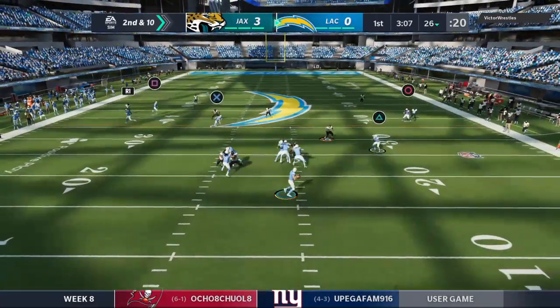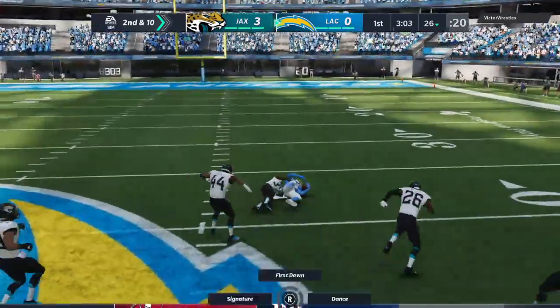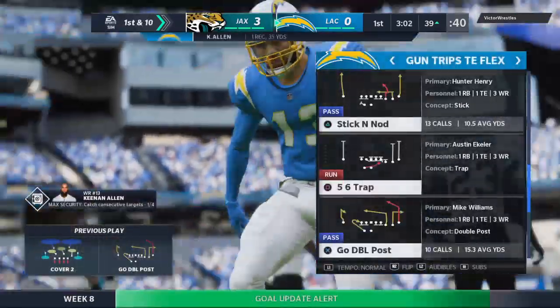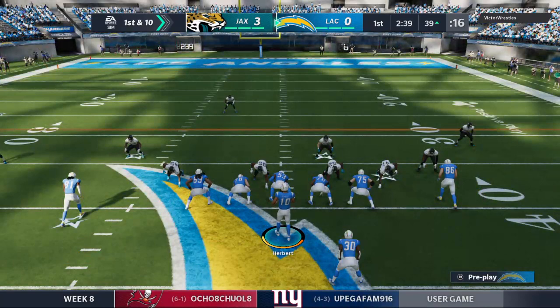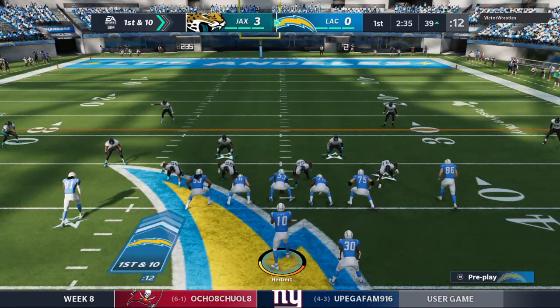Here's Herbert now on 2nd down. Over the middle, and it's caught. Keenan Allen. They're able to rip off a big chunk of yardage before being dropped inside the 40. It's a gain of 35. At the 39-yard line. So how about that for a chain mover? They're all the way down inside the 40 now for 1st and 10.